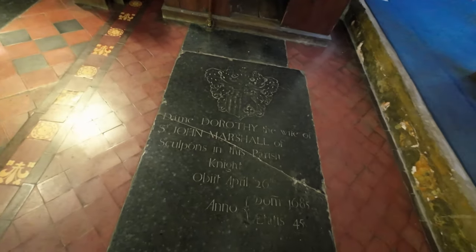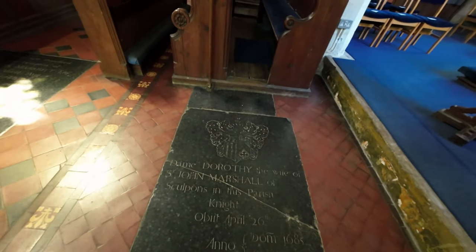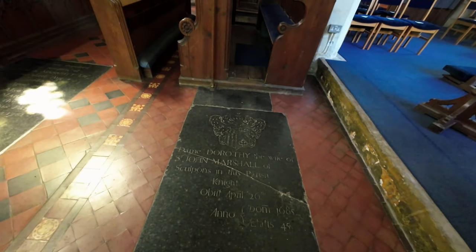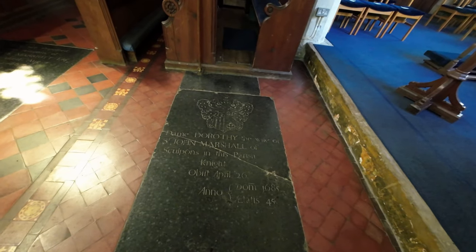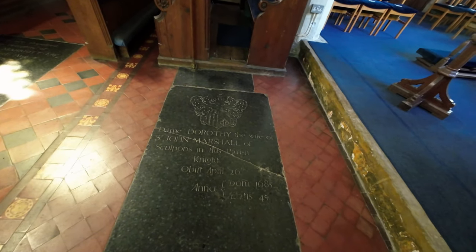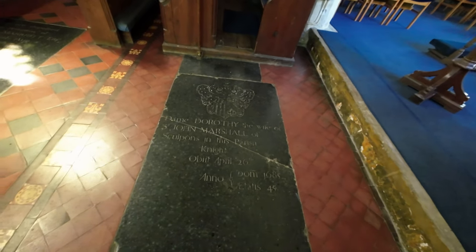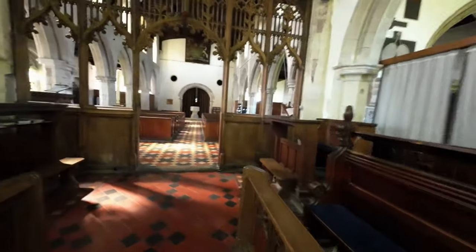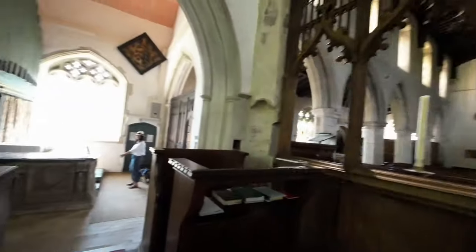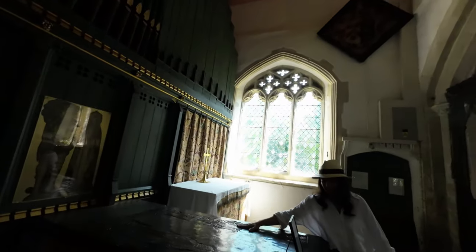And across here, if you can see this, we have a cresting with Dame Dorothy, the wife of St. John Marshall of Sculpins in this parish, knight, April the 26th, 1685, age 45. So he died at the age of 45 in 1685. And we have two side chapels. Anya is in one of them. Oh, and some lovely monuments here, isn't there? Oh, this is so beautiful.